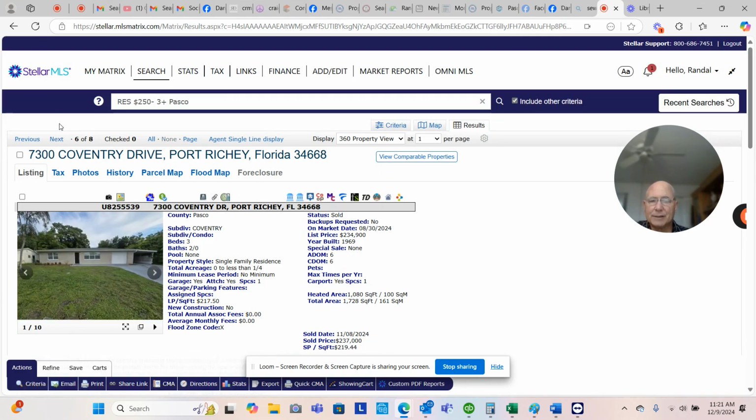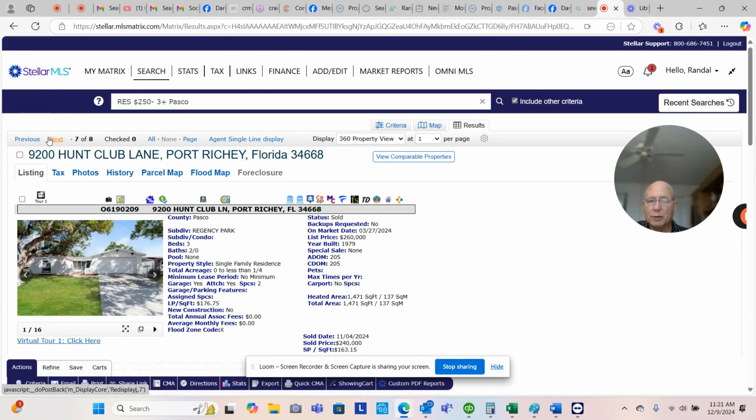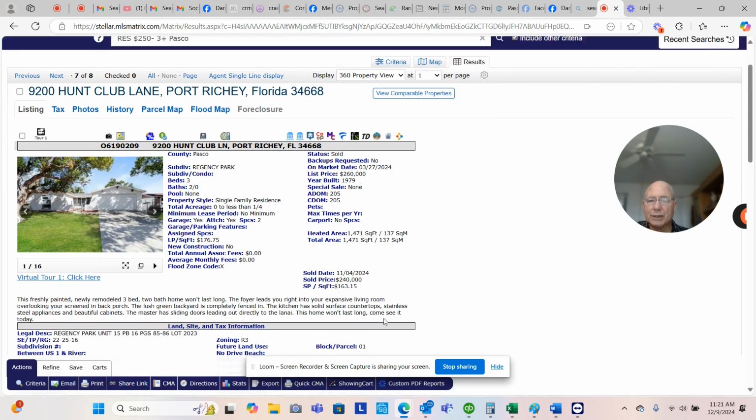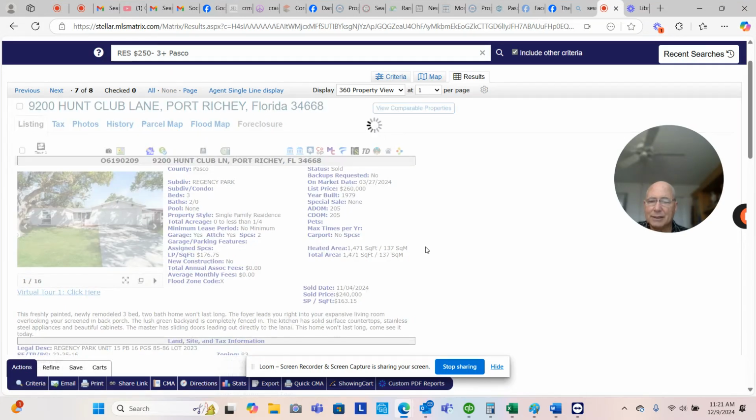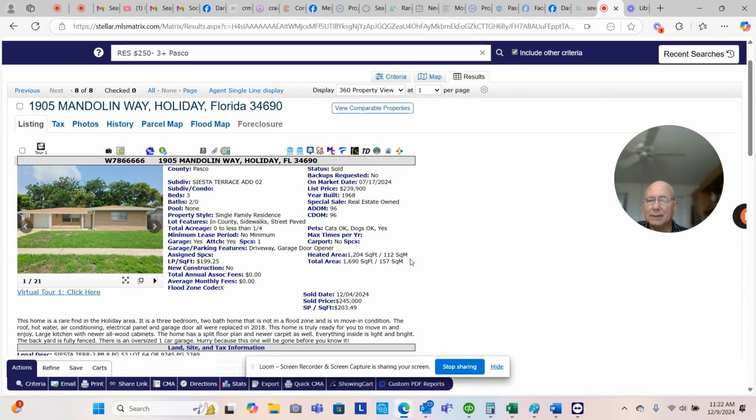Coventry, 6 days on the market to go pending for more than the asking price. Here's a 3-bedroom, 2-bath, 2-car garage for $240,000. This sold for $163 a square foot. And that's surprising. It was on the market for 205 days. And then finally, Siesta Terrace sold for $203 a square foot.